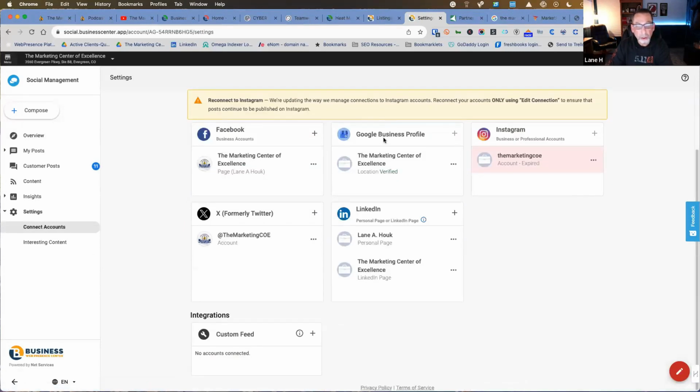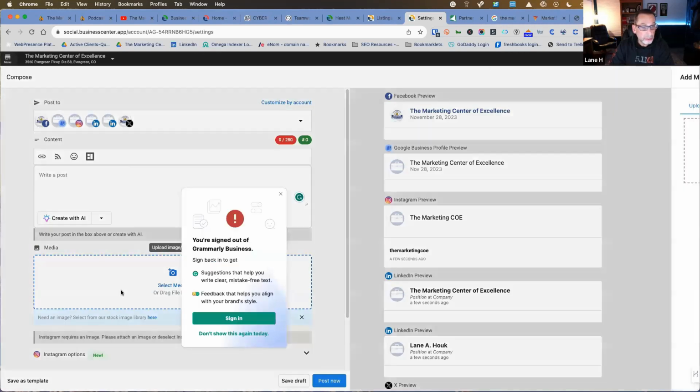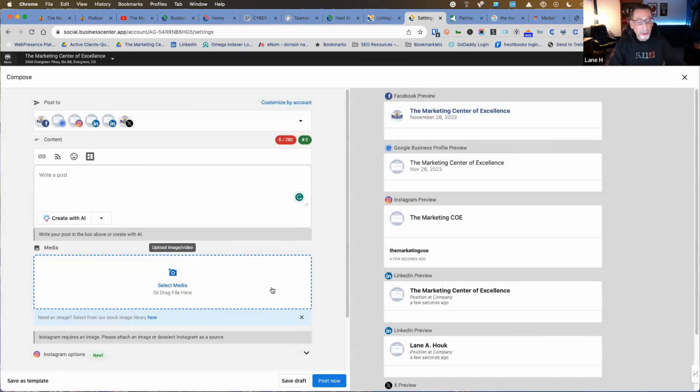It'll connect to Facebook, the GBP, Instagram account, LinkedIn, both personal and pages, and Twitter X. Once these accounts are connected, we can compose a new post here, select media here, and post to all the connected accounts in one post instead of having to create 5 different posts, one for Instagram, one for LinkedIn, one for Twitter, one for Facebook, one for GBP. Our team can effectively and efficiently create the post here and then post it.